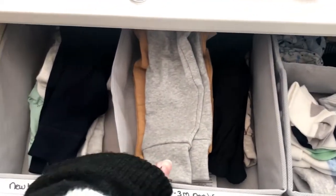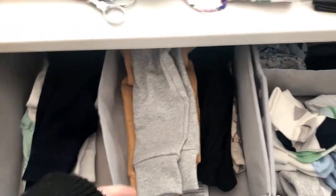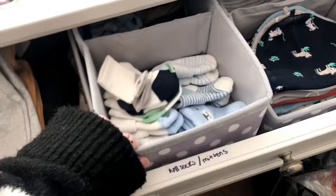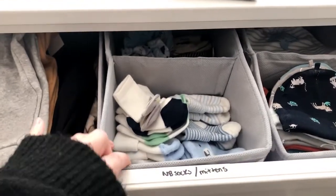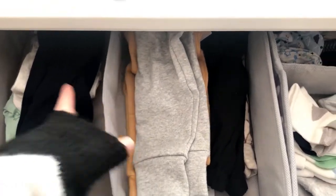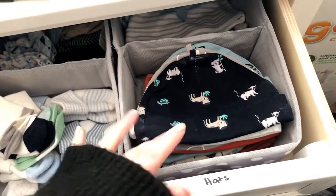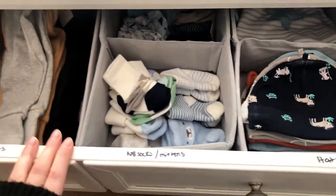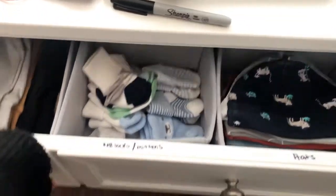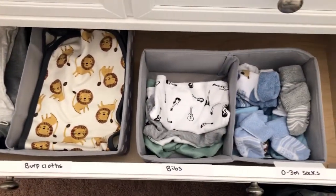Another thing is that I got these dividers off of Amazon, and they are perfect. I really like them. They have a few of these elongated ones, and then they have the bigger square ones, and they come in different colors too. So I just chose the gray to go with our theme, but I thought this was a really good way to get the drawer organized with the different sizes and everything. So yeah, definitely a good investment.